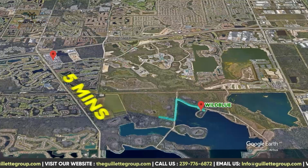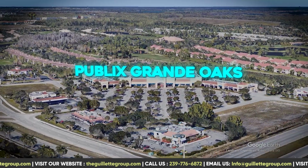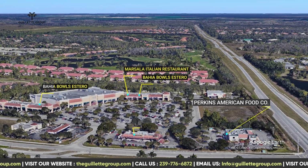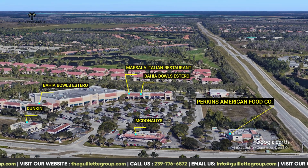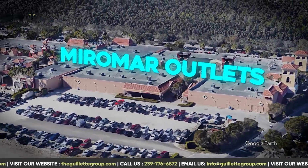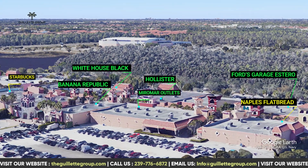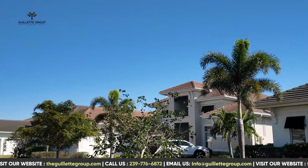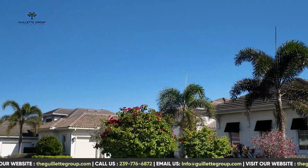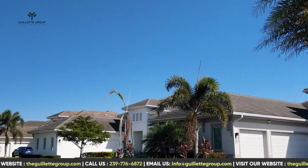From that Corkscrew Rd entrance, you are a quick 5 minutes to Publix at Grand Oaks Shopping Center, Mario's, Marsala's, there's restaurants in there, there's a Pilates place, Club Pilates. Right across the street is Miromar Outlet Mall. Got a Starbucks, there's a Dunkin' Donuts, all kinds of shopping and restaurants available. There's a CVS close by. You can get your prescriptions there. There's also a pharmacy at Publix. Everything you might need. New Wawa's coming, super exciting.